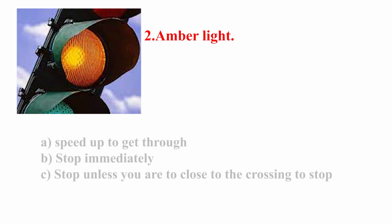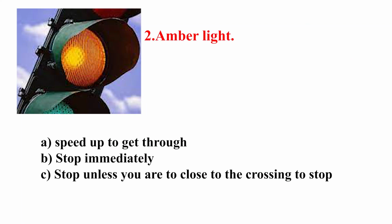Number 2, what does an amber light mean? Is it A, speed up and get through it quick? B, stop immediately? Or C, stop unless you're too close to the crossing to stop? And of course the answer is again C, stop unless you're too close to the crossing to stop.